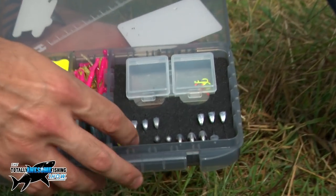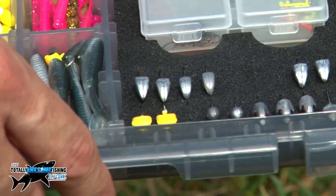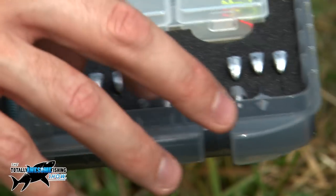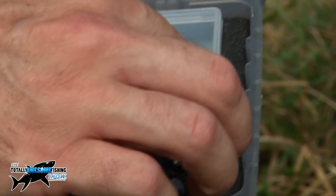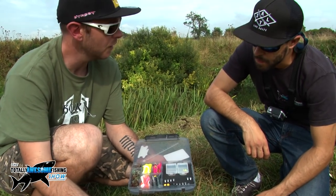The fluoro ones I tend to use more for sight fishing than I do for this type of fishing, with the LRF and things. These are a mixture of weights and size hook, right down to this kind of size, depending on what size baits I'm using.